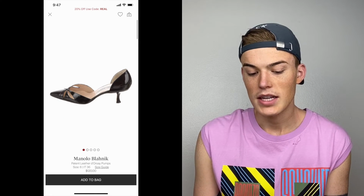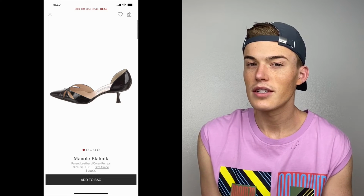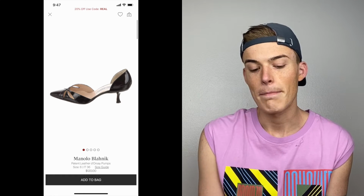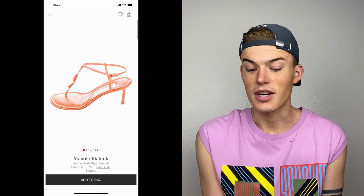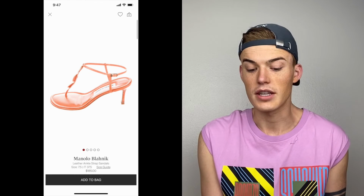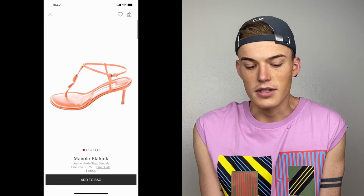Manolo Blahnik patent leather Diorce pump. They priced these at $120. Again, they were just a little too boring for me to sell on Posh. I do have some Manolos on Posh, but these ones were too dated. Manolo Blahnik leather ankle strap sandals, priced at $185. That's crazy good, in my opinion, for being listed at that price. And these, again, too dated. I didn't want to sell them myself.